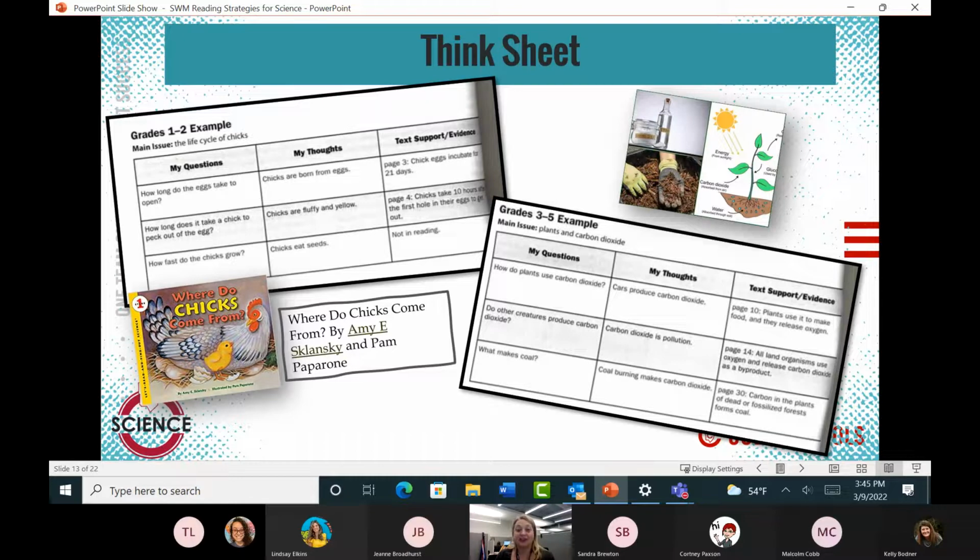Here's another example, a third through fifth grade one on plants and carbon dioxide. I couldn't find a book that I had on this topic, but I found a really cool infographic that explained it for our students, that you could utilize in your science classroom and have them ask questions about it and put their thoughts down on their think sheet. Then you would have to find a passage about plants and carbon dioxide, or lift from a text from the HMH textbook or another resource you have, in order for them to find that text support and evidence.